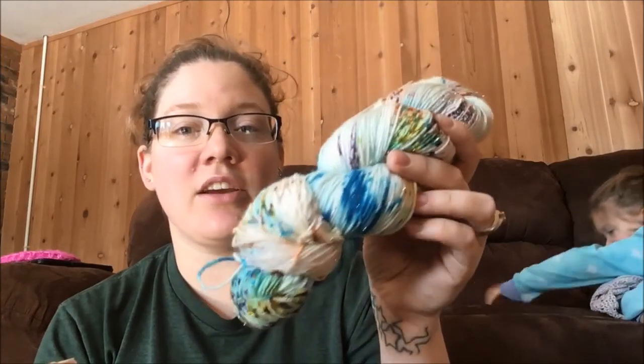So I've kind of always had my eye on this one, and then I saw Laura knit some up in socks, and I was done. Like, I had to have it. So she had a sale, and I got to get it.